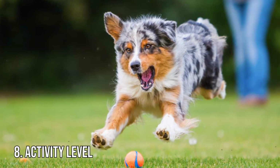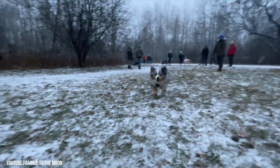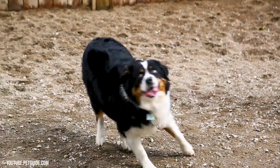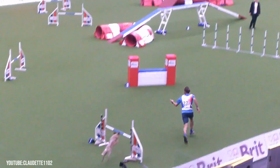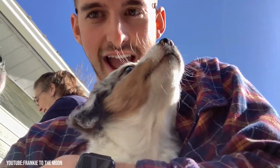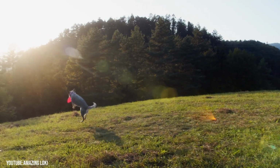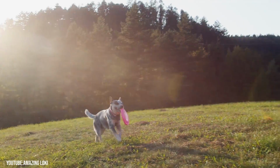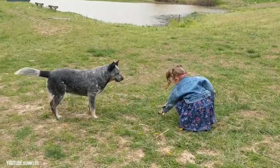Number 8. Activity level. Both are working dogs and would require a high activity level. They need a job to do, either herding a farm, collecting the post, or participating in canine sports. If you keep either of them as a family pet, make sure that they are given enough time and place to release their energies. Otherwise, they will develop destructive behaviors.